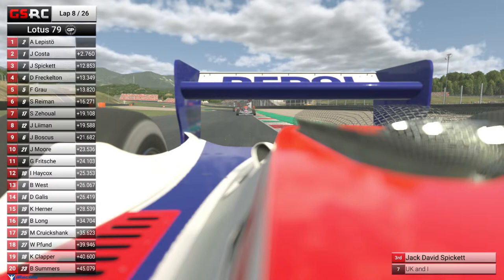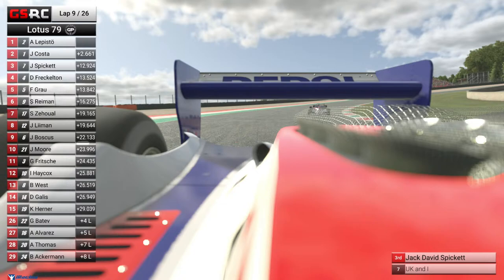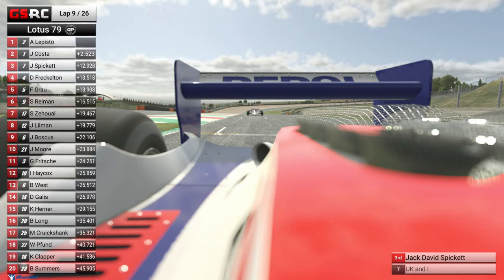Yeah, that's a good point. This could be a difficult day. Could be a headache for Jack David Spickett if he gets repassed right away. Let's see what it's going to look like. He's now the man in the lead. He pulls a bit of a gap by about 6 or 7 car lengths, but already the number 4 is starting to reel him in bit by bit.